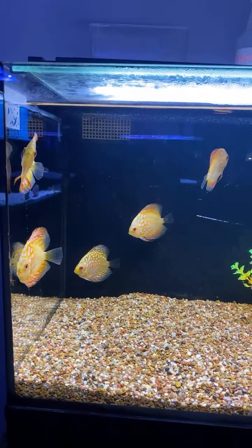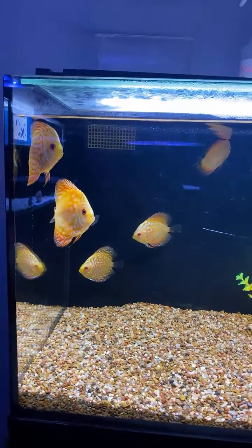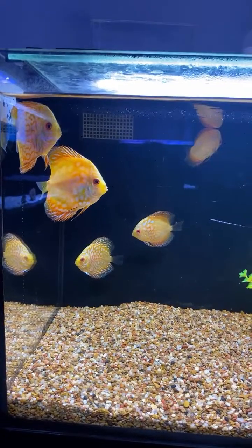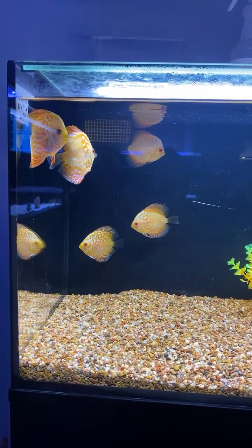Let's see. I have a request for some regal angelfish, copper band butterfly, and Moorish idol. Okay, copper band, Moorish, and regal. Very cool. Thank you so much for those suggestions.